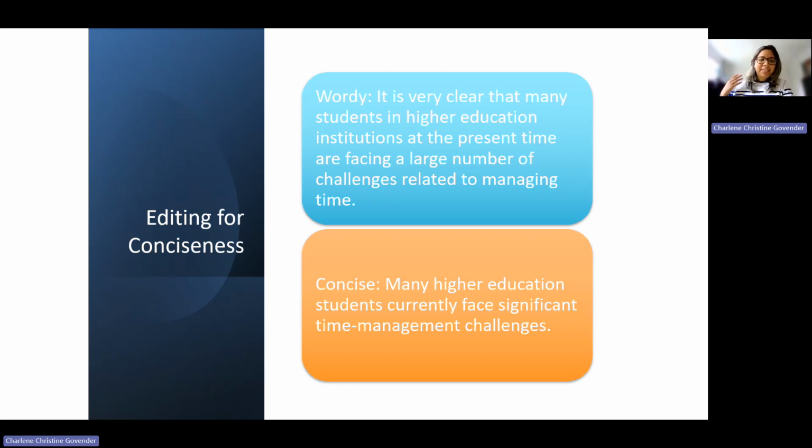Now, editing for conciseness. This is always something I've struggled with personally. I do always like to add in a lot of extra words, and I go back and I struggle to cut them out. However, it's something I've developed over time that I'm still working on. So I understand if you may also have the same struggles as me. But let's focus on this slide for now. Okay, so it is essential.